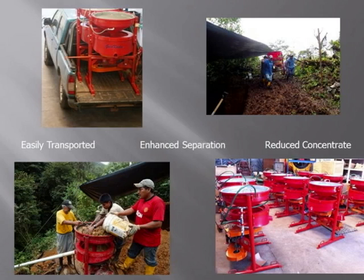This thing doesn't break. It's got only one moving part, which is the motor and the pulley. So it's a centrifugal concentrator that's also robust. It's portable. It only weighs, I think, 150 to 200 kilos. I'm not sure. It is deployed on site within a matter of minutes. You just pull the starter motor and then you have a concentrator.